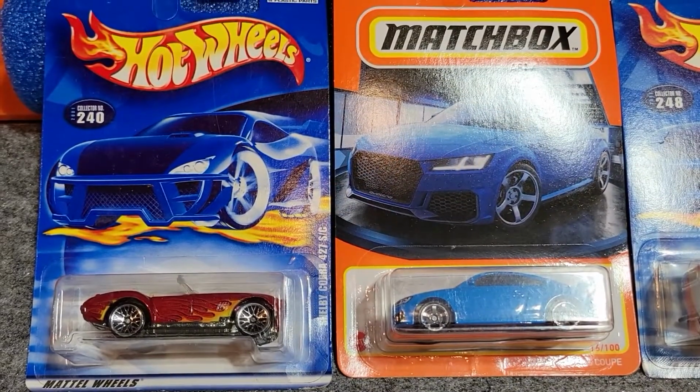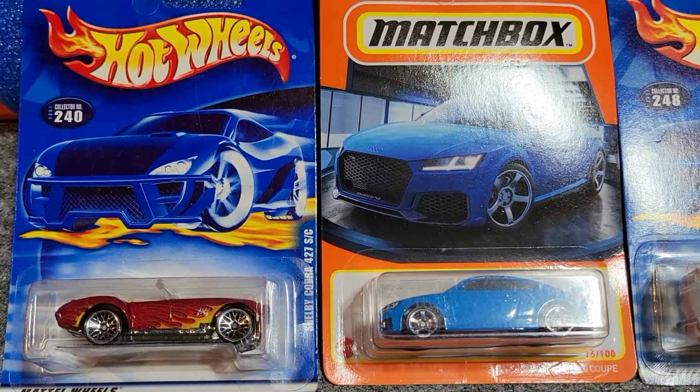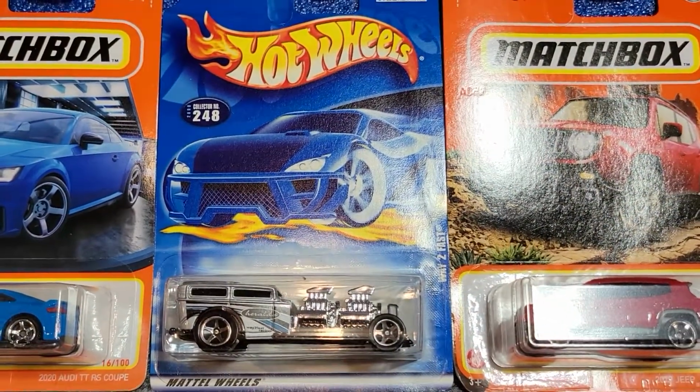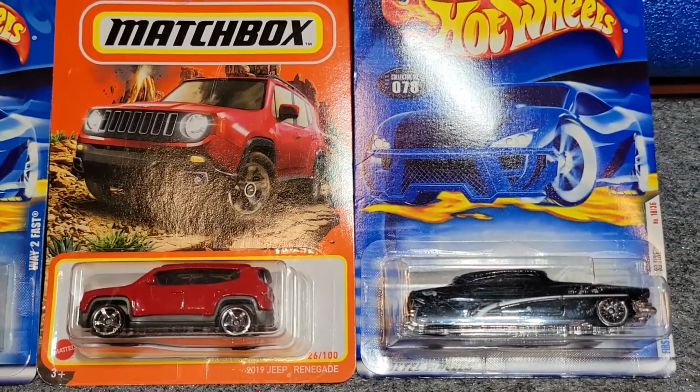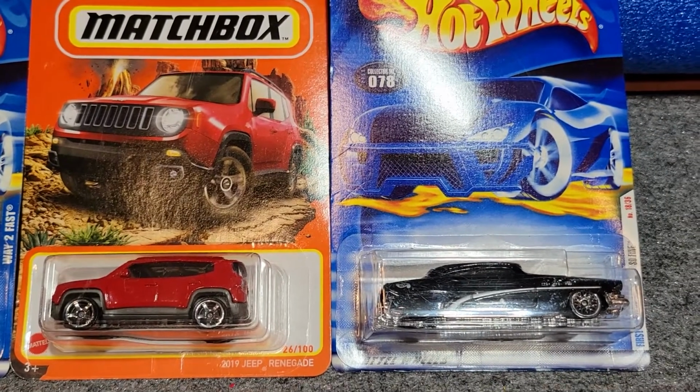First up, we got the Shelby Cobra 427 SC. Then we've got the 2020 Audi TT RS Coupe. In the middle, we've got a really fast model. This is way too fast. Then we got a Matchbox 2019 Jeep Renegade. And the last one on the right is So Fine.